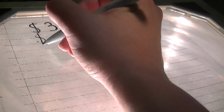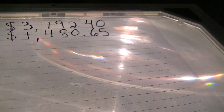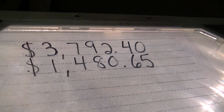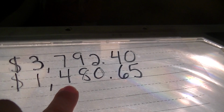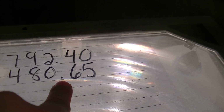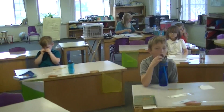I'm going to notice who's sitting tall. Who can read this number for me? What's that amount? Jackson, read that amount. 1,000... 400... What column is that? $1,480.65. Are they going to have a good party? Oh, you bet. They're going to have a really good party.